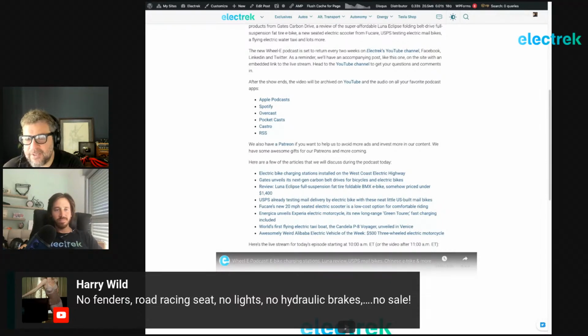If you want fenders, there's a lot of options out there. I think even the Electric X has fenders, right? Yeah, it's got built-in steel fenders. I'm pretty sure they're steel. So this is a very purpose-built light bike. I agree. Lights would have been a benefit there.